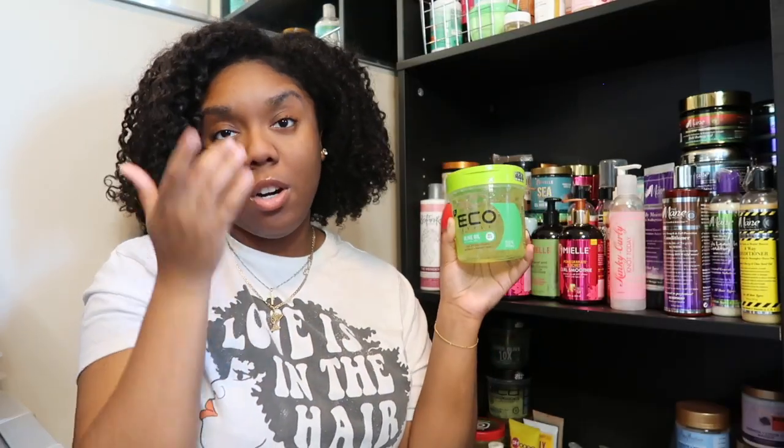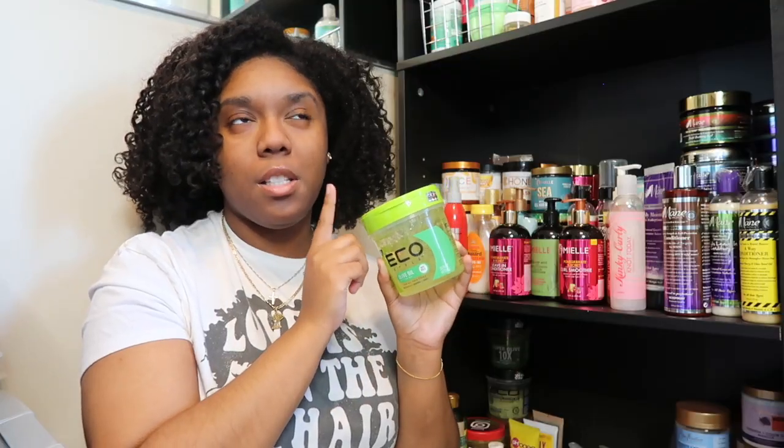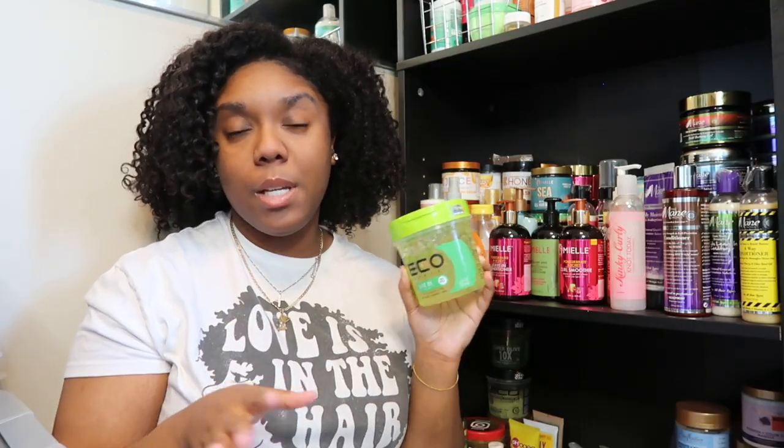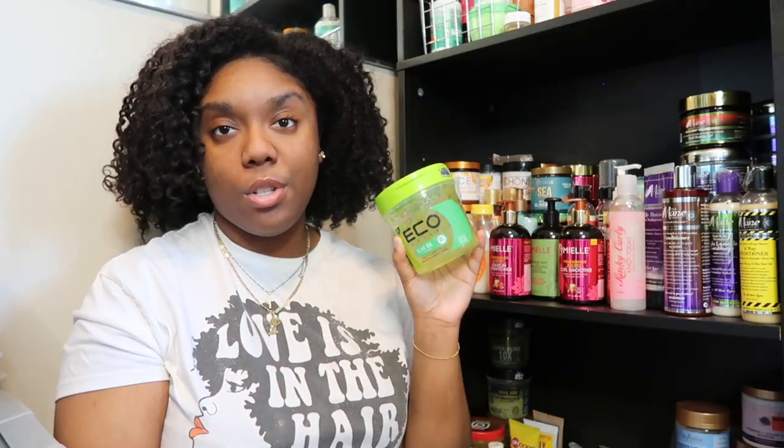I have the Eco Olive Oil. This is definitely my most repurchased. This one is about 1/3 of the way gone as well. This is my preferred Eco for especially wash and goes, but this is the best as far as hold, period, for me. So whether I'm using it for buns or whatever else, this is the one I'm always going to go to. And then last but not least, my most recent Eco Styler gel purchase.